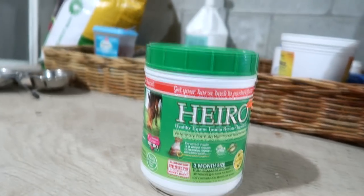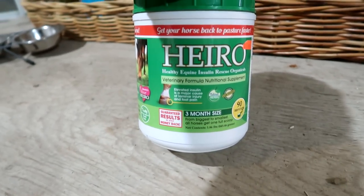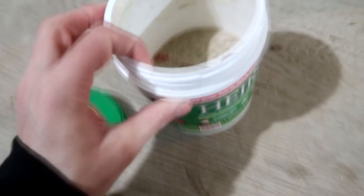So we bought it because everybody said this was life changing, and it was $154.99 before taxes. Basically, this is a 3-month supply. You start giving them a scoop in the morning and a scoop at night for 10 days. And then after that, you give them one scoop a day. So we did try this. We literally used probably a month and a half of it already.